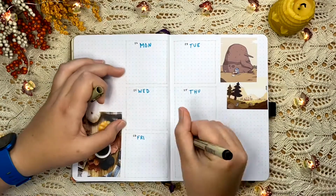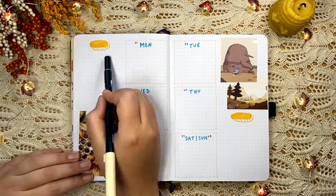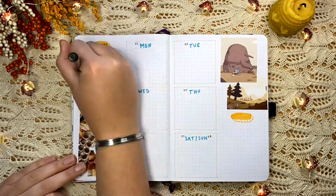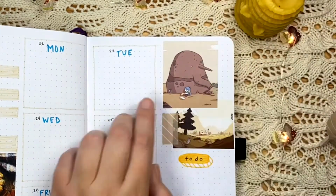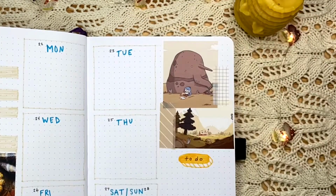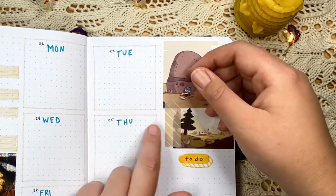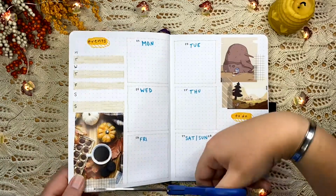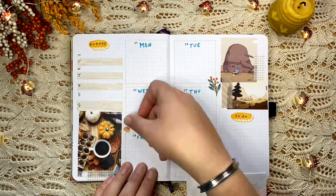This setup is kind of inspired by a setup that this bullet journaler Riley Autumn does a lot, where she does the 6 days, or the 6 boxes I should say, for the 7 days of the week in the middle, and then on either side she usually does the title of the month with an events section or a to-do section. So I will link her channel as well, so that she can get credit for kind of inspiring me for that last weekly setup.